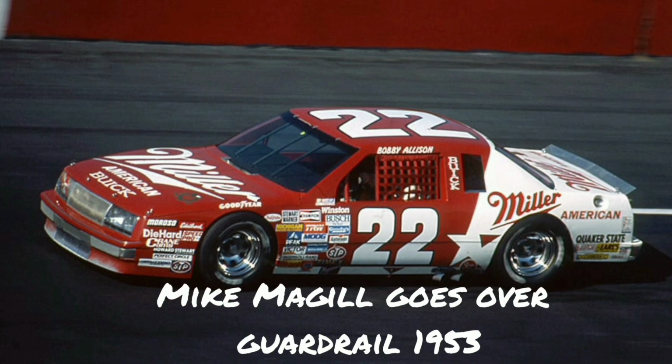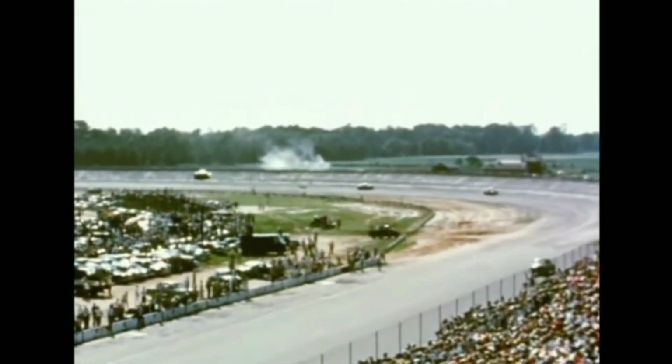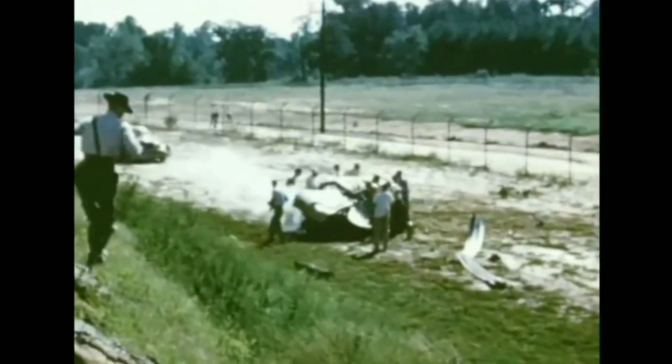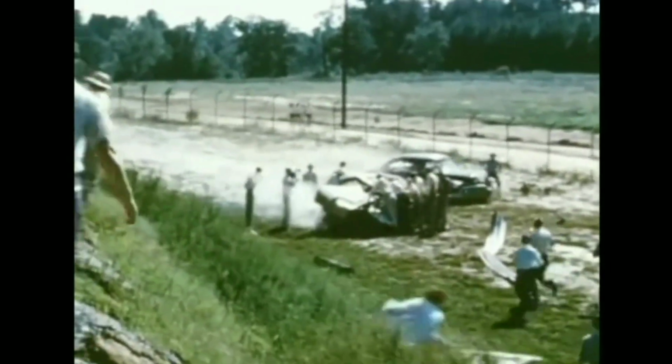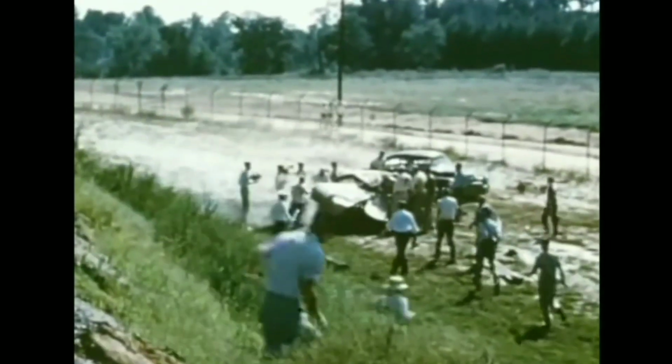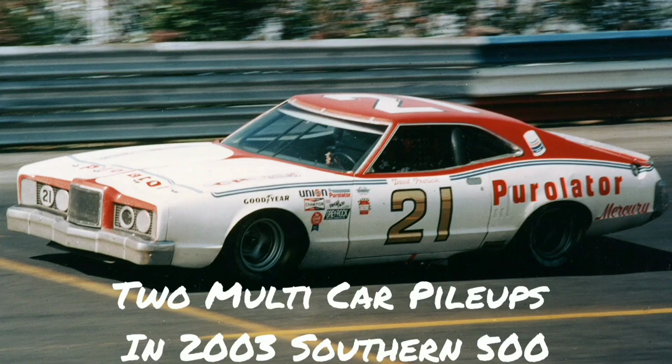Coming out of turn 4, backs into the wall hard. The filler neck to the fuel cell breaks loose. Gas spills all over. The car catches on fire. Fortunately, Ward was able to get out okay. 2 car lengths. A puff of smoke over the lip of the track. Number 23 with Iron Mike McGill spun through the wall and down the embankment. Living up to his nickname, Iron Mike is not seriously injured.